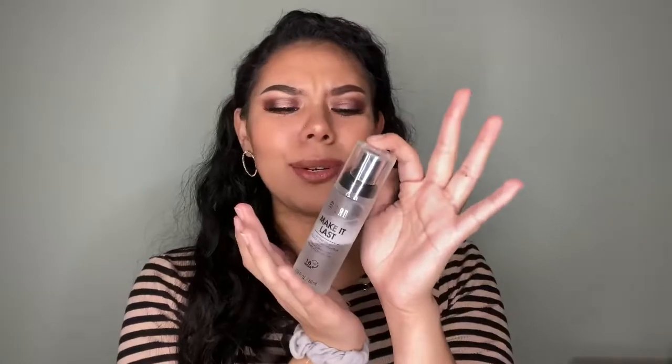Last but not least, it is some setting spray, and this is one that you can get from Target, Walgreens, any drugstore, and it is the Milani Make It Last setting spray. It is so tiny and it is so cute. I love it. I've actually started using this for the past year and I just fell in love, and it makes my makeup last almost all day. So shout out to you, Milani, for this, because honey, I don't know what I'd do without you.